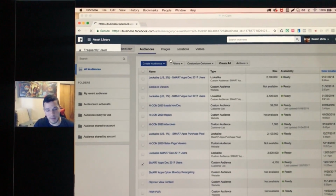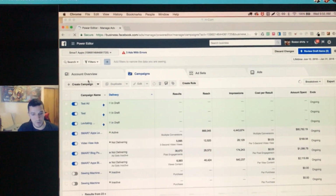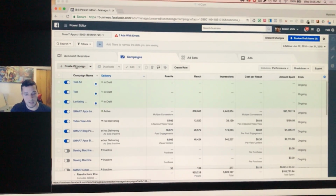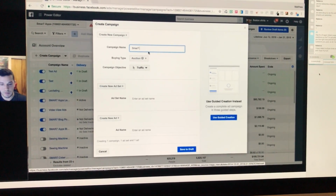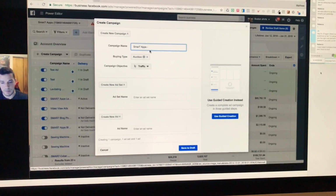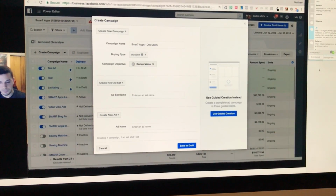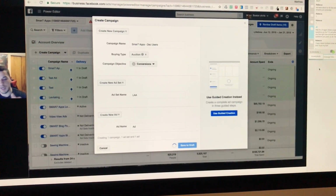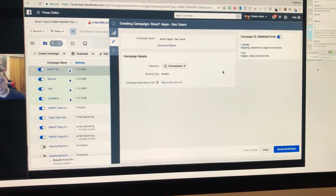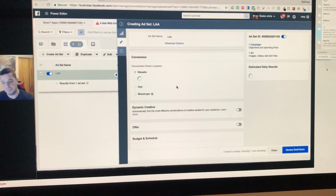So all I have to do is go to my Power Editor and say, create myself a campaign. We'll just say Smart Apps December users, right? Hit conversion, no worries. Again, do not get lost in the details of this. And add. I just want you to see how quickly and effectively, once you know what's going on here, how easily you can do this, right? And hit an ad set here.